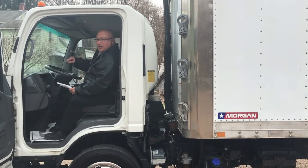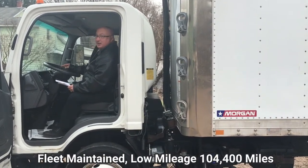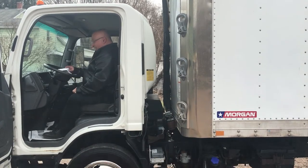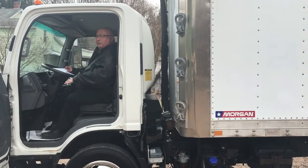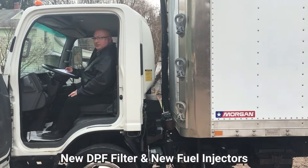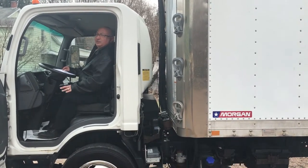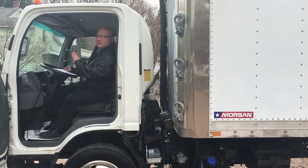Okay, this truck, by the way, has 104,000 miles on it. Low mileage truck for a 2013 model. Okay, the truck, we did bring it to our shop. We put new injectors in it. The DPF system has been recently cleaned, so those are two high ticket items that you will not have to worry about.